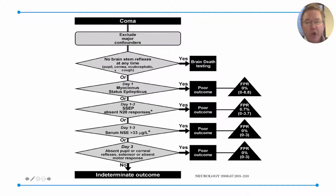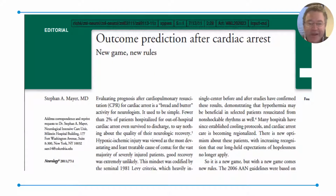And the point was, in cohorts of cardiac arrest patients, they identified certain findings that, for all intents and purposes, indicated absolutely no hope. Myoclonic status epilepticus, if it occurs at all, absolutely no hope. Absent N20 responses on somatosensory evoked potentials, if they're both absent starting on day 3 or later, almost absolutely no hope. Neuron-specific enolase elevations, or very poor neurologic exam on day 3. Well, the thing is, this data was generated prior to the widespread use of therapeutic hypothermia, which really started to break out, I'd say, in Europe and the US around 2007, a few years after the seminal studies were published.